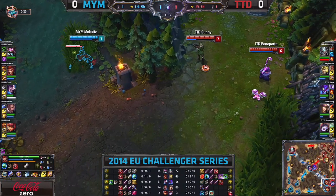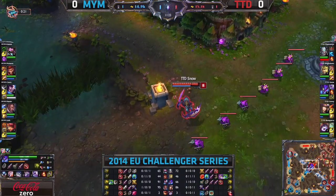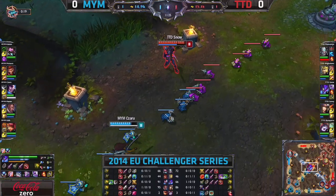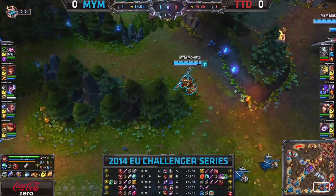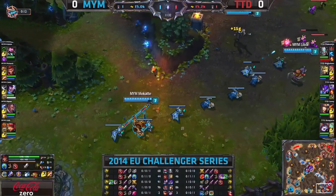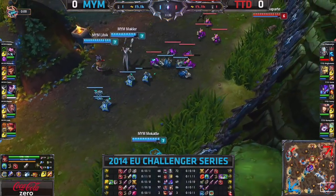Split push Tryndamere. Classic. He'll just join the fight later once he's gotten his 10,000 gold worth of split pushing done. It's always the way. You need to have 10,000 gold before even joining your team. Don't even think about team fighting until you've got 3 completed items. Don't even try. Ignore the team, acquire Elo.